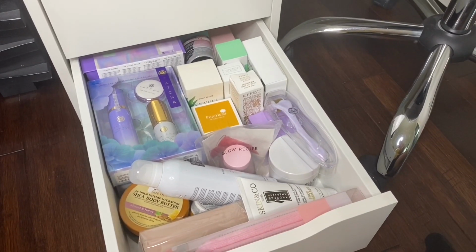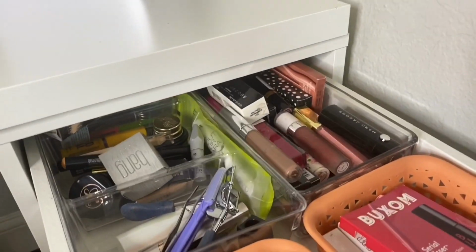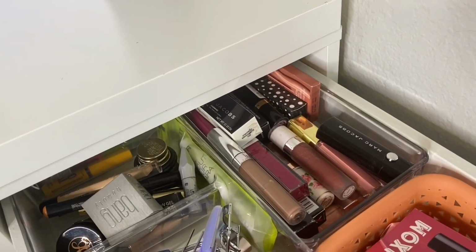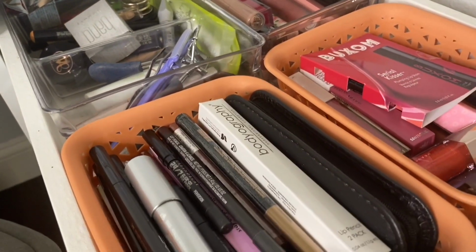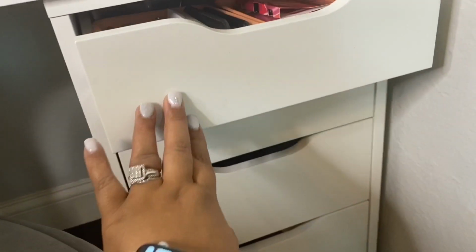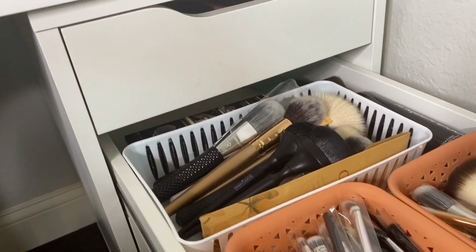This drawer right here has more skincare products. And over here, it's eyeliners, lip liners, lipsticks, lip glosses. And in the very back is mascara. I love, love, love eyelashes, so I don't use mascara that much, but I do have some.